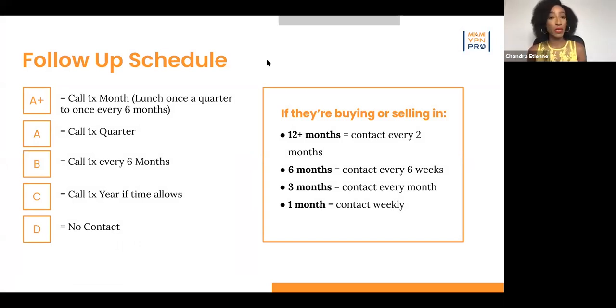Nowadays, we're home. I feel like people want more touches and are yearning for more human connections. So I'm FaceTiming them. I'm not even calling them. You're getting a FaceTime call from me. All my A clients, they're getting a call from me once a quarter. B, once every 6 months. C, once a year. To be completely honest, everybody in my CRM that I have a relationship with should be getting a call from me at minimum once a quarter.